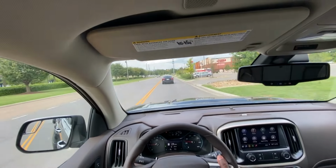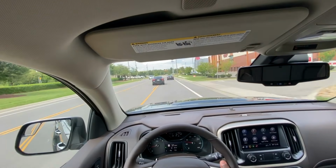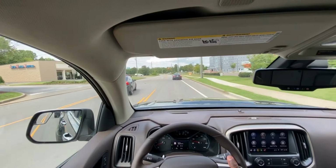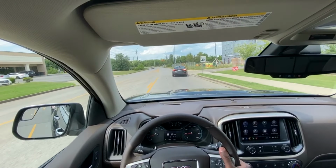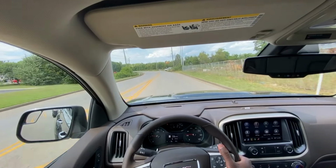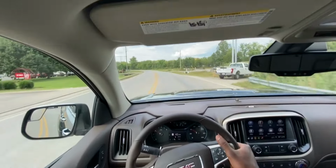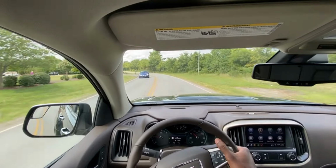Yeah, if you're careful with the pedal, I'm doing that because I didn't want to have to put gas in here just yet, but when you're light with the pedal, you actually get pretty good gas mileage as opposed to driving the heck out of it. I will give it throttle here though. So definitely decent.